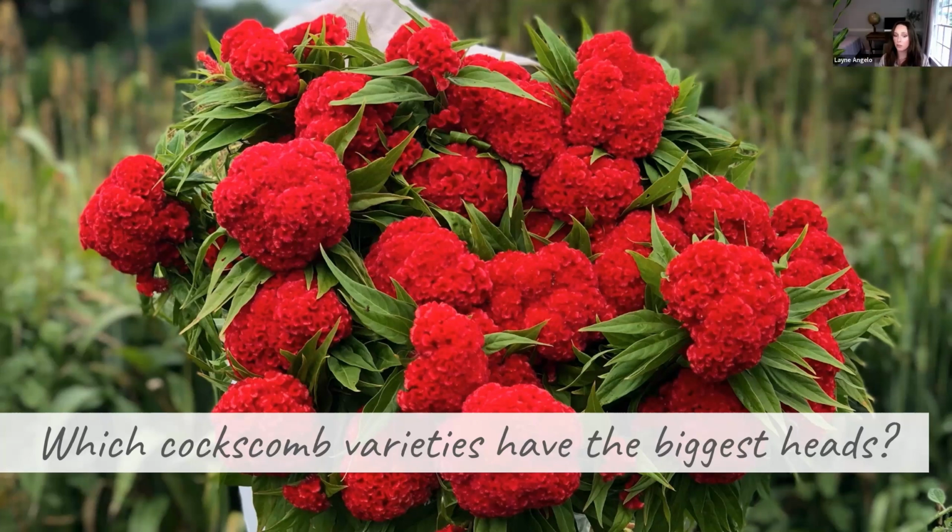And do be aware, if you are wanting to grow really big heads, please make sure to support your plants in some way, either with netting or rings or twine, whatever you do. Just make sure you support them because they will flop. Those are big, heavy heads. When they get wet in a rain, they soak up that water like a sponge and they just go right down. So not supporting coxcomb is perhaps one of the biggest gambles of the summer garden.